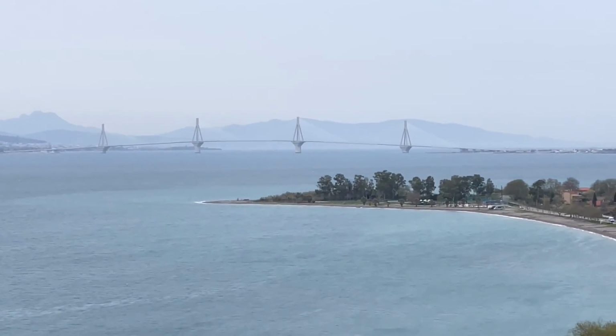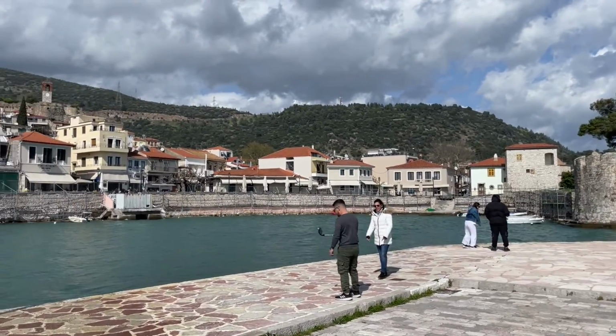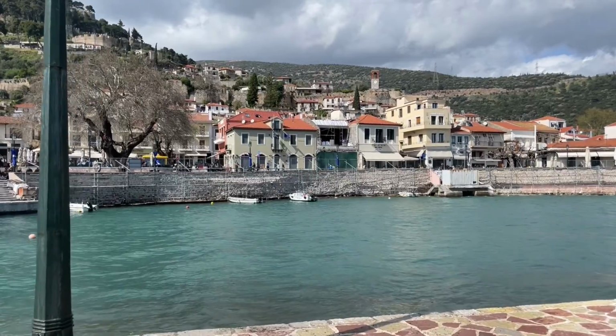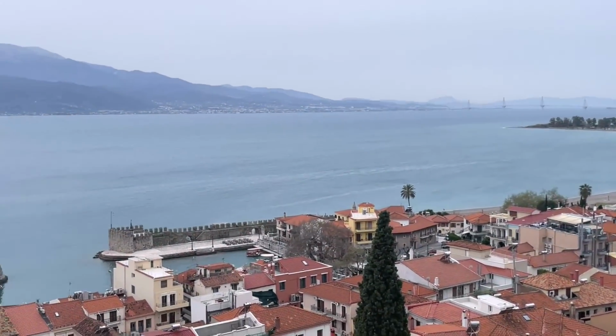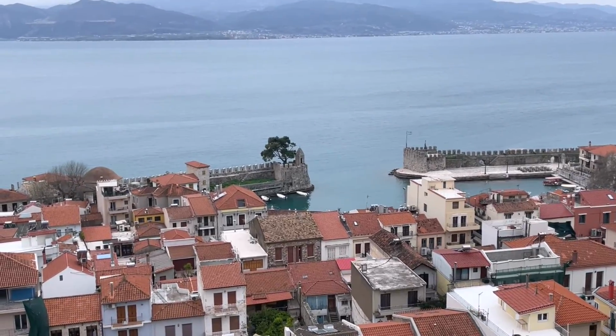This place is very, very popular with tourists because it acts as a stop-off point between Patras and the Peloponnese and Delphi. And if you're going that way, this is a fantastic place to spend a night or two. You can see it's a relatively large town. There are about 10,000 residents here.